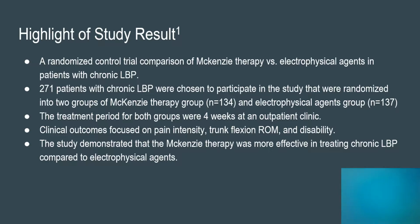To highlight the study, like it was mentioned in the previous slide, this is a randomized control trial, and they're comparing a McKenzie therapy group versus an electrophysical agents group. A total of 271 patients with chronic low back pain were recruited and randomly assigned to either the McKenzie therapy group or an electrophysical agents group.